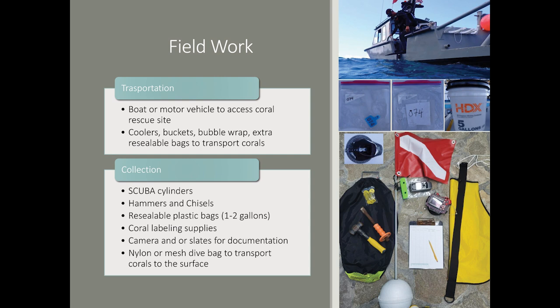We use resealable plastic bags that are 1 to 2 gallons volume to place our corals in throughout the transport process. And those bags are labeled. I actually like to label the bags personally. If I'm tagging a larger colony and I'm expecting to remove, for example, a pillar from a Dendrogyra cylindris coral, I'll bring a cattle tag, put that in the bag, label the bag, and then you have that chain of command, you know, which coral is which.